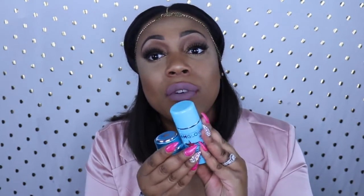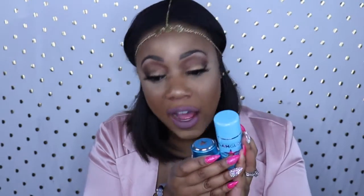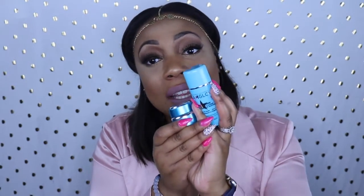Will I buy the full size? Nah, bruh. I'll just go ahead and get another one this size, because oftentimes I'm not really that dry. I went through a dry phase, but I've been doing my makeup regimen and my skincare regimen a little bit different, so I don't have as much dry skin problems.